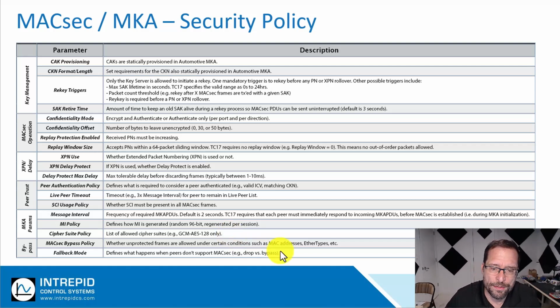Whether we're going to bypass certain MAC frames based on ether type or MAC addresses or VLAN tags. What happens if some system doesn't support MACsec? What's the fallback mode? Are we still going to allow messages? Are we going to block them? All of these things comprehensively put together is called a security policy.